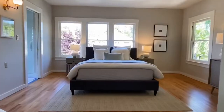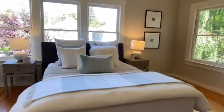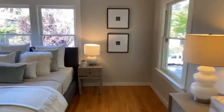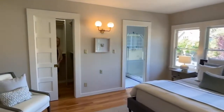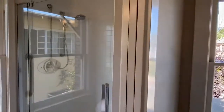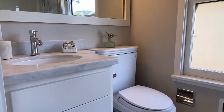The front bedroom is the master bedroom. It has beautiful lighting. It overlooks the street, but there are windows on both sides. There's an ensuite bathroom and a large closet with a sliding door and lots of built-ins, really convenient. And the bathroom has a new shower door and is updated with a nice marble top.